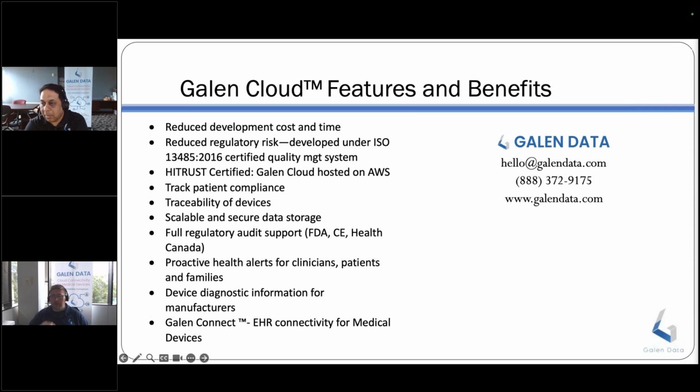All right. One question just came in. If you were to do risk analysis with the Galen Cloud, how would the risk analysis processes be different? Not quite sure what they're asking. I'm assuming they're asking how the process will be integrated into the risk assessment for the overall system.